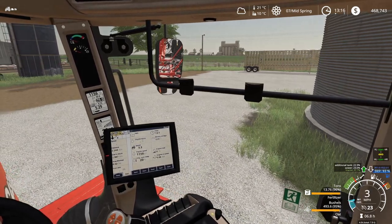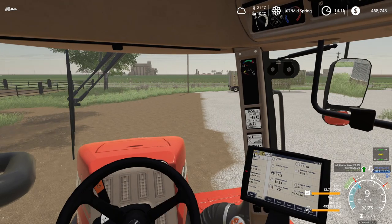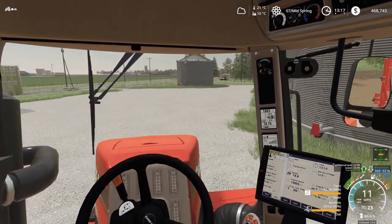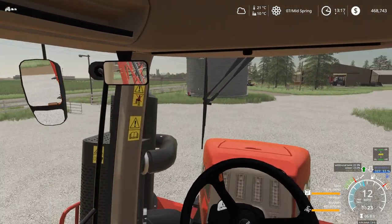But anyways, we've got sugar beets. Yeah, they're coming out with the yin-yang. Zip this across. Now, I'm not going to go through the gate with this setup. That's just, no. We're not doing it.